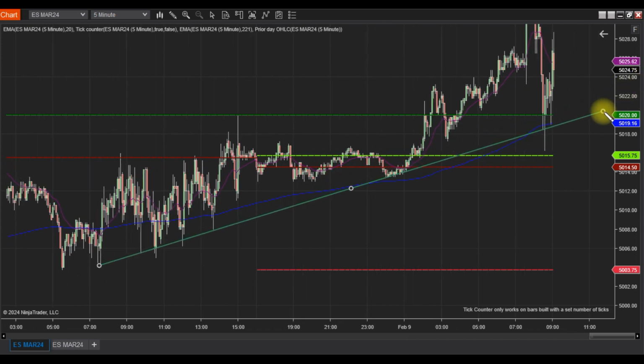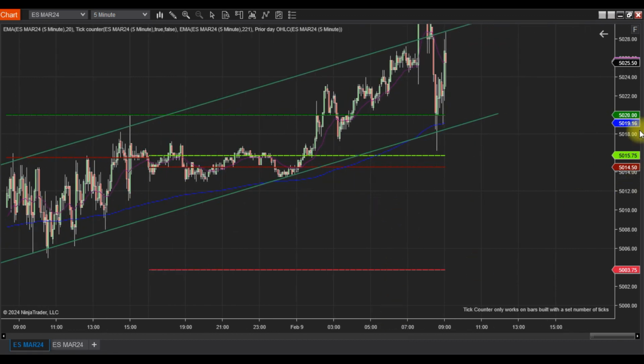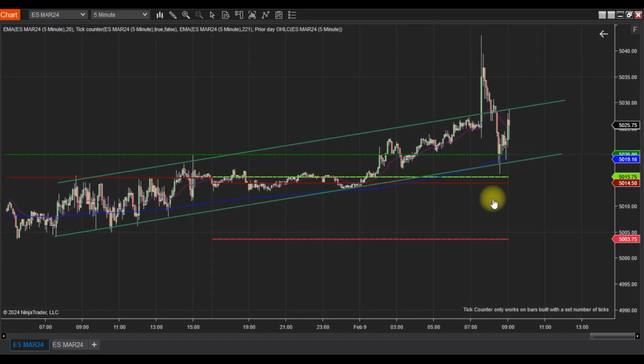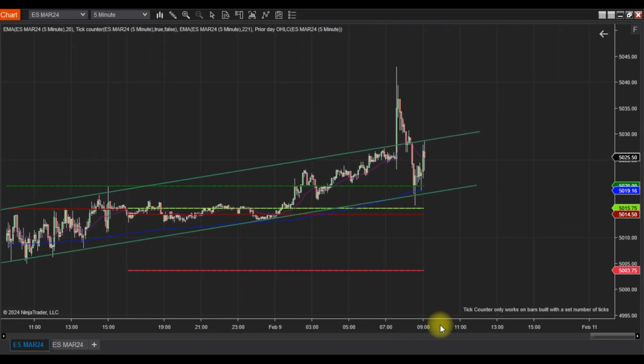Let's see what we can draw here on the 5 channel. Just going to leave it like that for now. We may readjust later. It does have this big volatile break of the channel, and when you look at a volatile break of the channel like that, it's often climactic in one way or another.